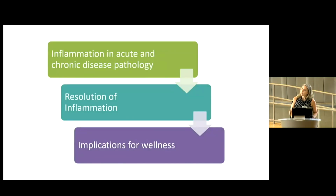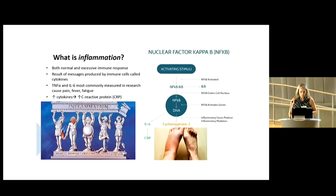So I'm going to talk a little bit about inflammation in acute and chronic disease pathology, what I mean by resolution of inflammation, and how that informs wellness. So inflammation as a term refers both to this normal protective response that we have, but also the pathological response. And we think of it as these pillars of heat, redness, swelling, pain, loss of function. And what's happening is we have a stimulus, whether it's a pathogen or an injury, and changes in gene expression that lead to a whole programmed inflammatory response that can be throughout the entire body or localized, as we see here.